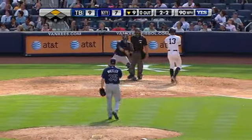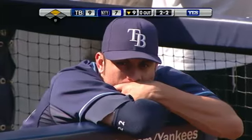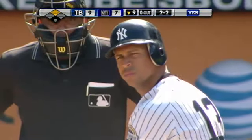The Yankees have 19 come from behind victories this year. Looking to round it to an even 20. There's tomorrow's starter Matt Garza. He'll face Joba Chamberlain. We're on the air at 12 tomorrow with the batting practice show. 12:30 pregame, 1:08 first pitch.